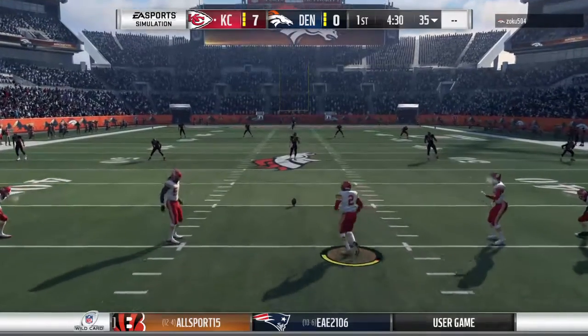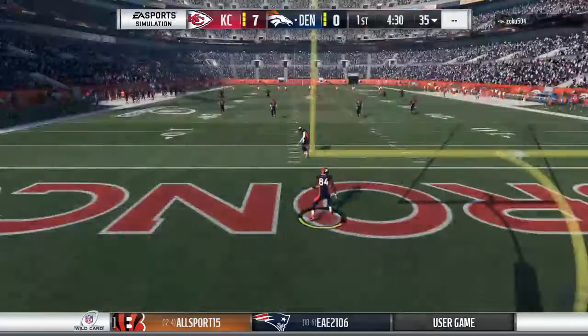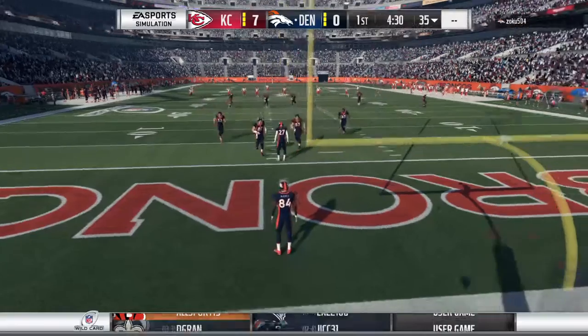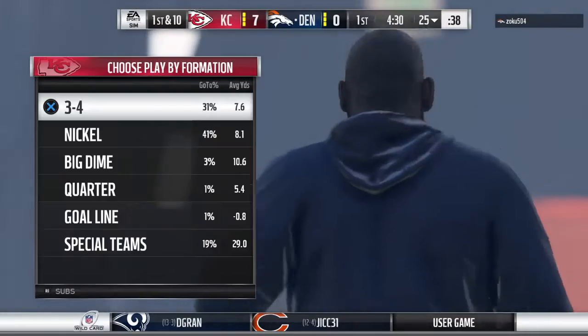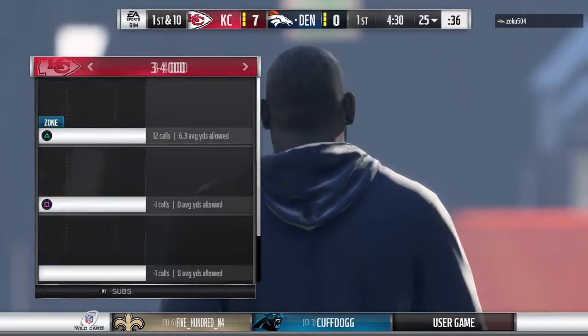Set now to kick this one away, and off it goes. And you combine a big leg with a mile-high air, there's the outcome. This will sail out of the end zone for a touchback.